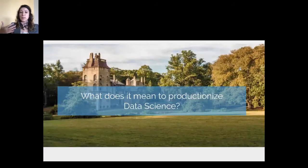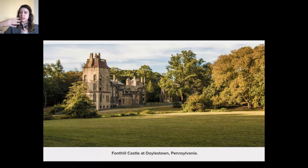But what does it really mean to productionalize data science? What does that mean, to build a data product? In my research on how we can boost this process of building data products, I came across a lot of different articles and experiences from other colleagues from the field. And I came across an article which had this picture and talked about productionalizing data science.